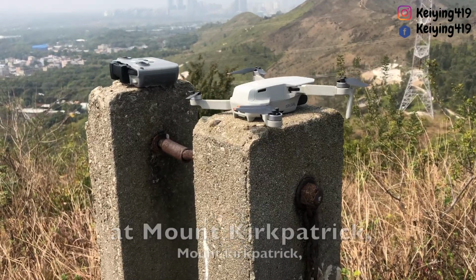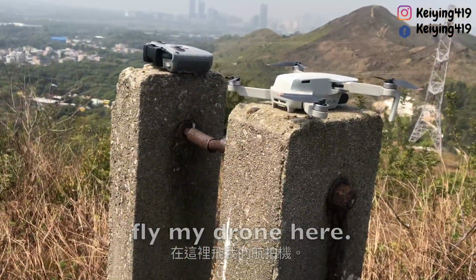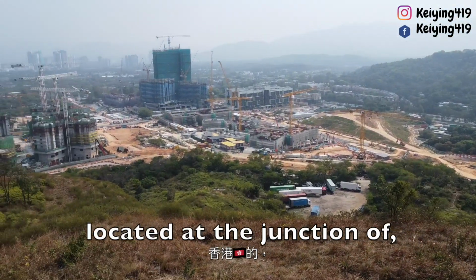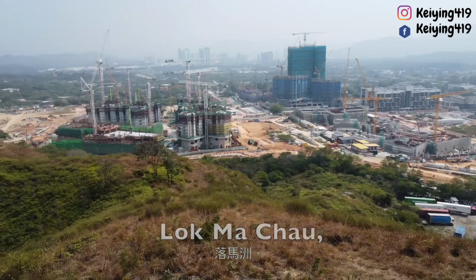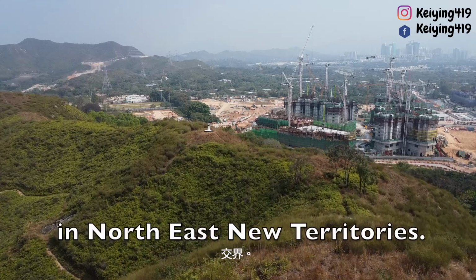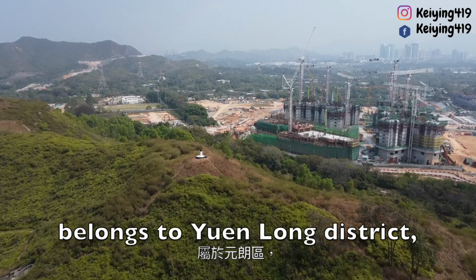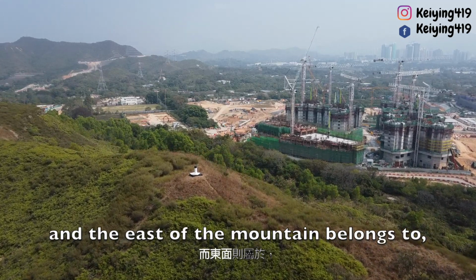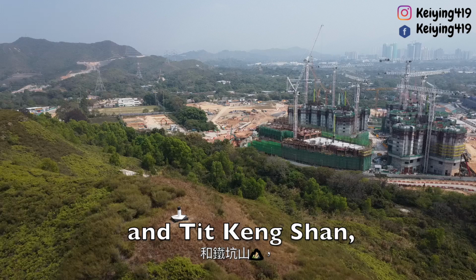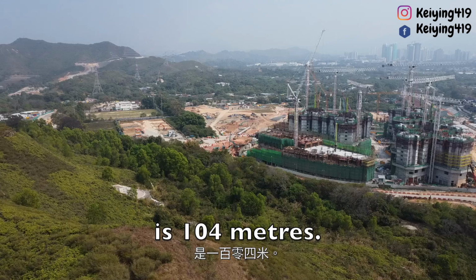And we have arrived at Mount Kirkpatrick. I'm gonna try and fly my drone here. Mount Kirkpatrick is a mountain in Hong Kong located at the junction of Lok Ma Chau in Yuen Long District, West New Territories, and Kutong in Northeast New Territories. The west of the mountain belongs to Yuen Long District, and the east of the mountain belongs to the North District. It is very close to Snake Ridge and Tit Keng, and Mount Kirkpatrick is 104 meters.